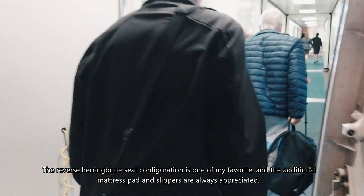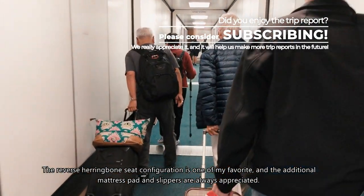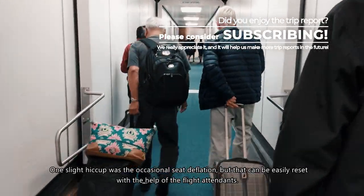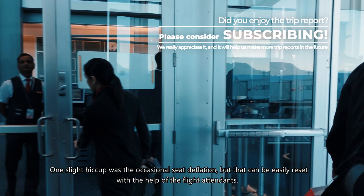Overall, I had a very pleasant flight with Air Canada across the Pacific. The reverse herringbone seat configuration is one of my favorites, and the additional mattress pad and slippers are always appreciated. One slight hiccup was the occasional seat deflation, but that can easily be reset with the help of the flight attendants.